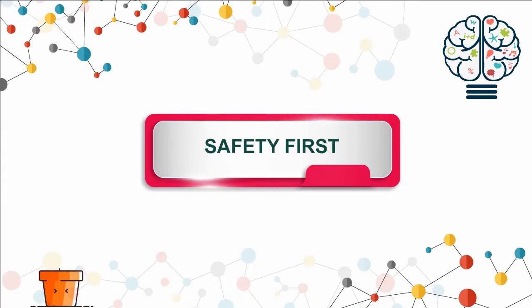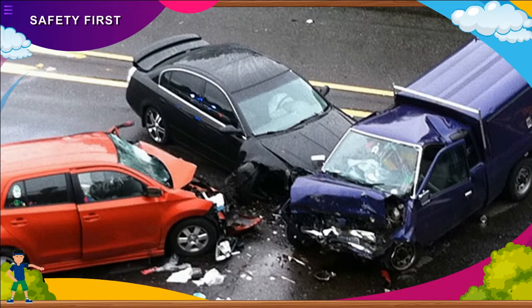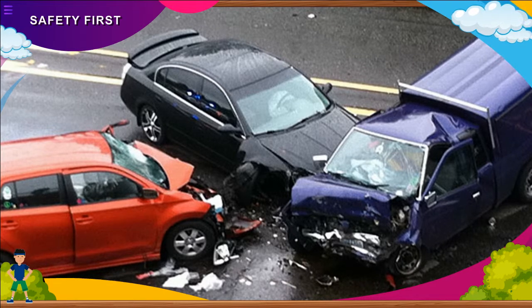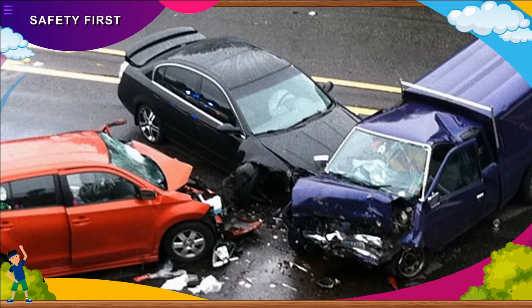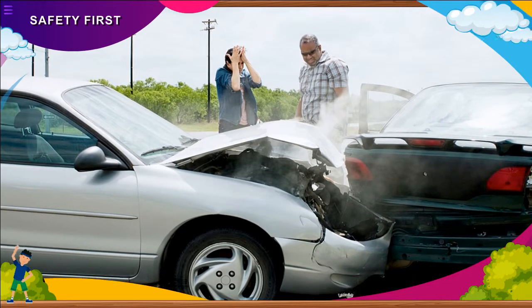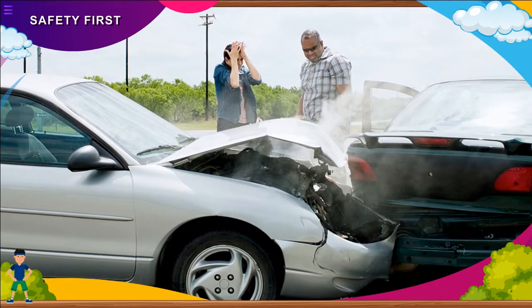Safety first. Accidents can occur anywhere and anytime. We can avoid most accidents if we are careful. Sometimes accidents can happen in spite of being careful. By following some of the safety rules, we can effectively prevent most accidents.